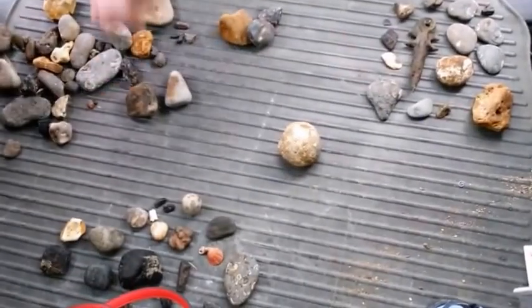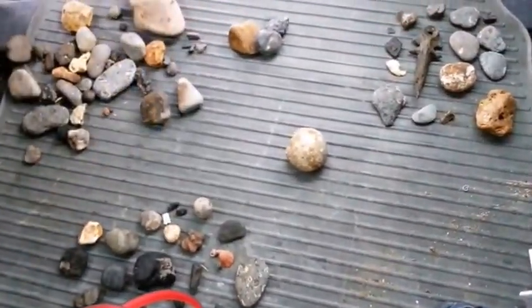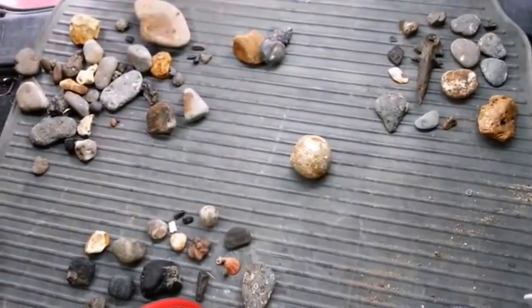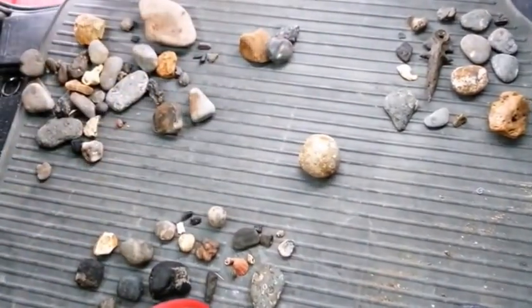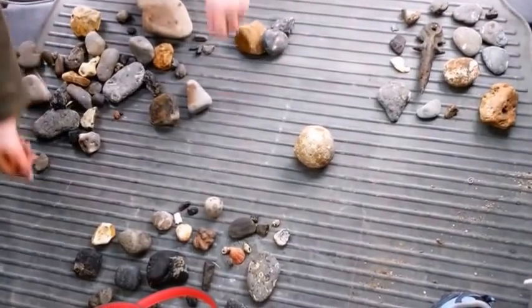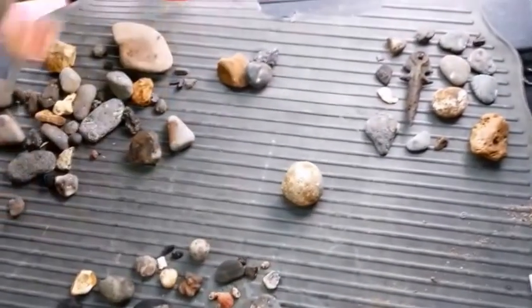So why is it that the Isle of Wight is such a good place for finding these dinosaur bones and some of the fossils? Is it just because it is more exposed, or is it because we just happen to be in the right location for it? Yeah, I think we're just extremely lucky with the location. We've just got the right rocks exposed and the right rocks eroding out.